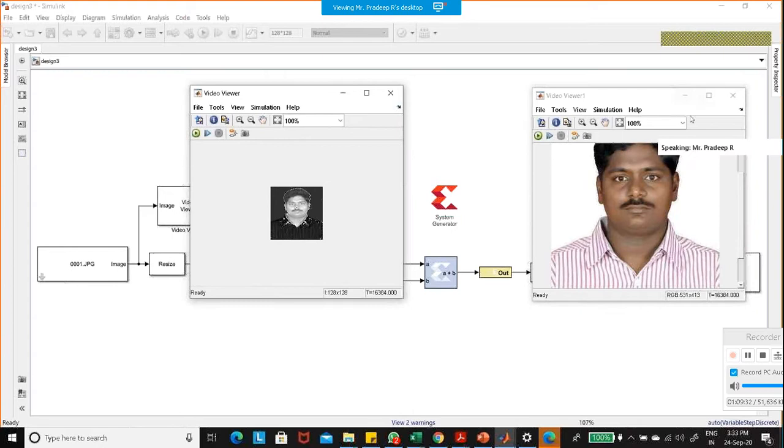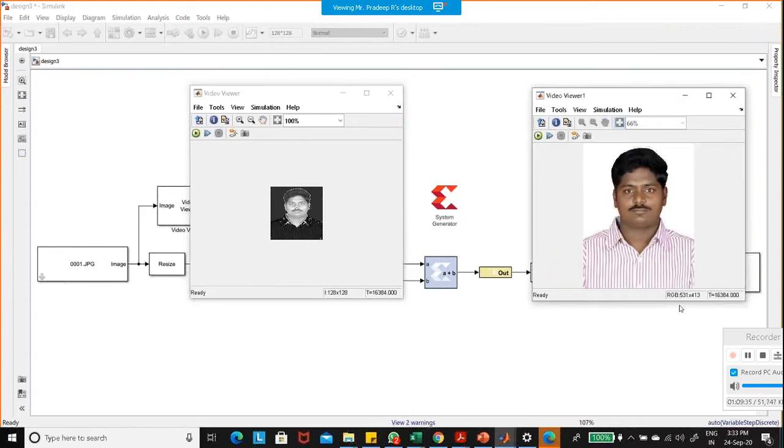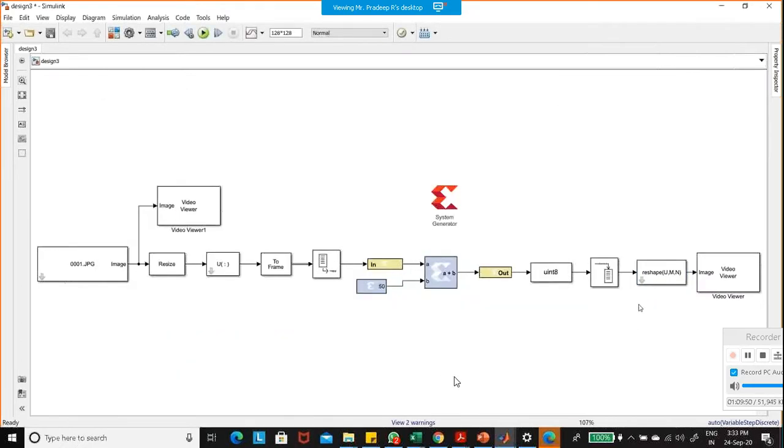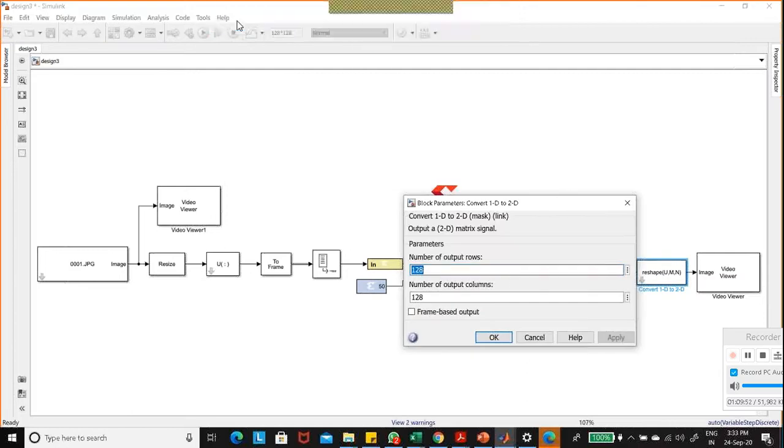Very good. Actually, this color image is the actual RGB size. What is the size here? It is 531 into 430. This is the size of my image, and what I am retrieving on the output side, the retrieved output image, is resized. You can observe that it is 128 into 128. You can see the size here, 128 into 128. So the sizes have been taken.